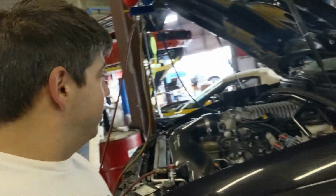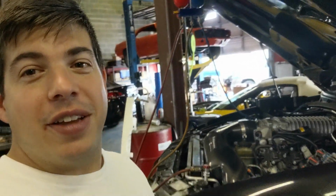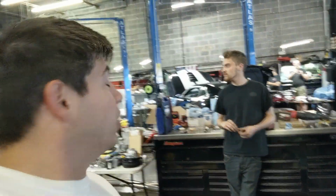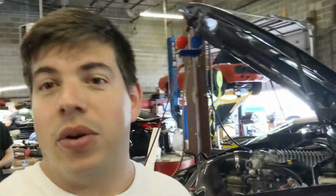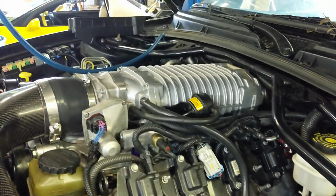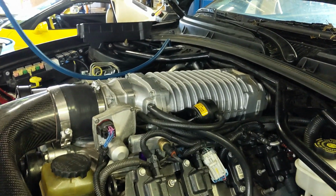Okay, moving on guys, remember that GTO that I said was supercharged, and it didn't have a blower on it before? Well, guess what? It does now. I don't even know what blower that is. It's a TVS. No, it's not even a TVS. That's old school. Is that a 122? It's a 112. Holy shit, that's old. That's old school. So we got the Magnuson. It's basically the early version of the TVS. A 112. It's a little guy.